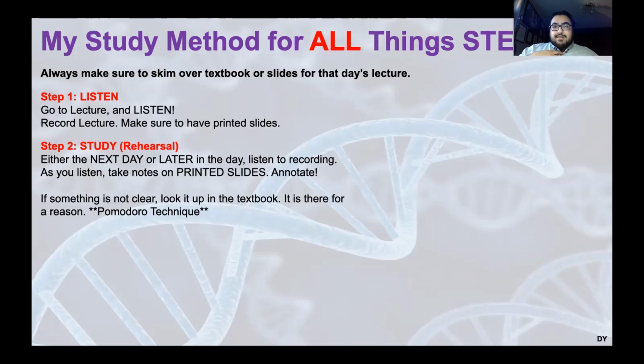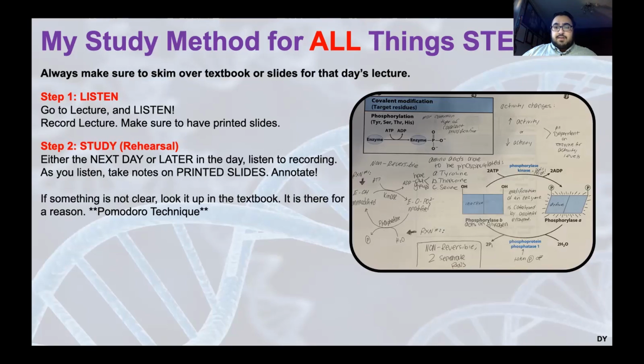If you're like me, sometimes you have a short attention span, I suggest you use something called the Pomodoro technique. And this technique helps me out a lot. Basically, you set a timer for 20-25 minutes, and you work for 25 minutes. When the timer goes off, take a 10-minute break. And you do this over and over and over until you finish your goal, okay? Very, very efficient.